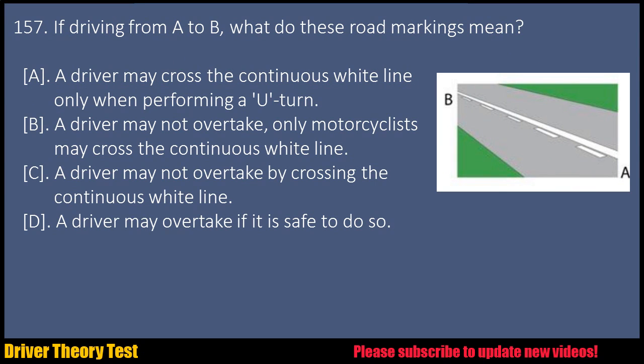Question 157. If driving from A to B, what do these road markings mean? A. A driver may cross the continuous white line only when performing a U-turn. B. A driver may not overtake. Only motorcyclists may cross the continuous white line. C.